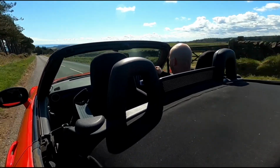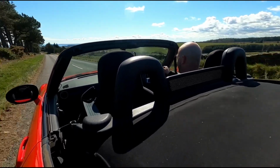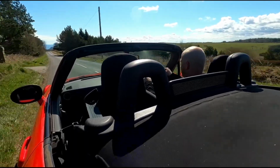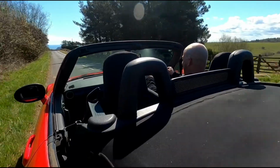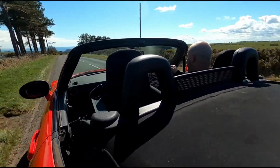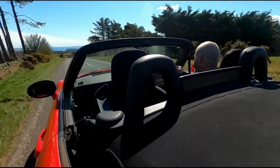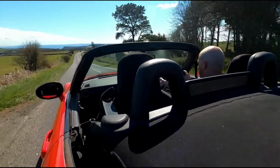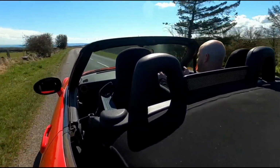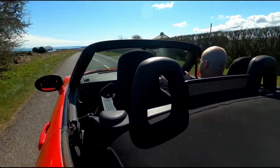It's like a go-kart. Really does take the corners well. I don't know what people are saying about these. Yeah, they might be a little bit chunkier, but they still are really fun to drive. Like I said about the steering wheel, it's a really nice grip, really nice feel. Just what you want.